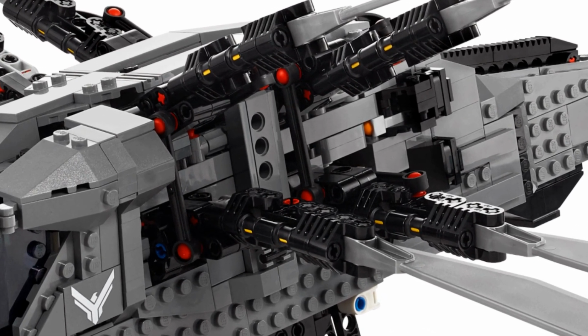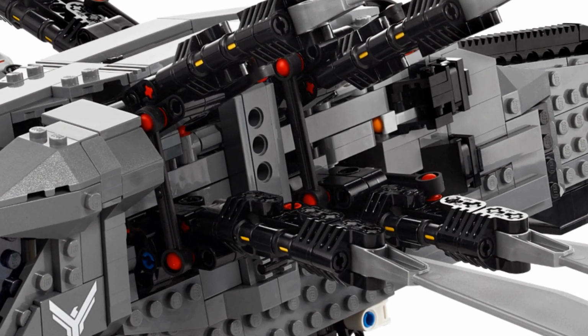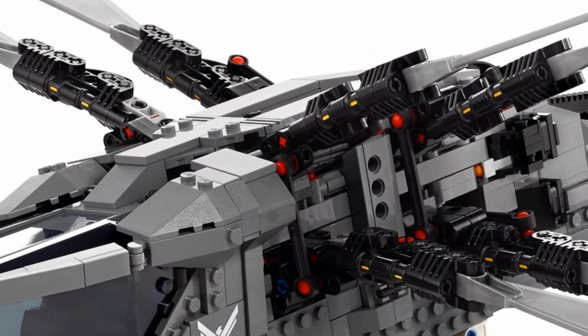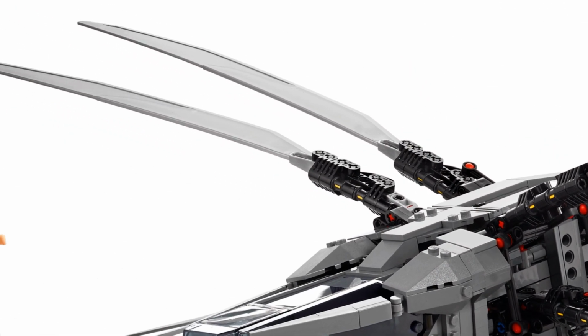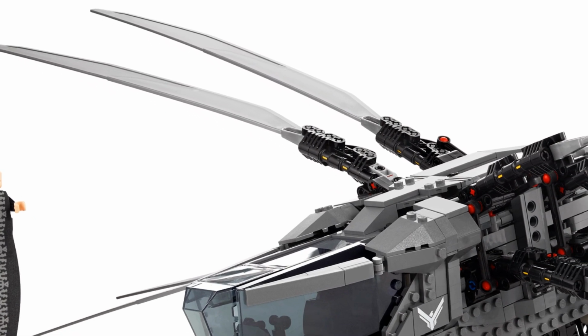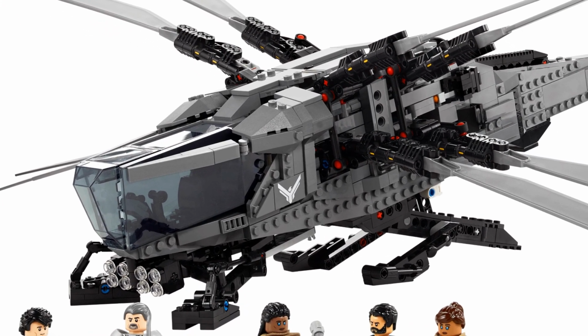But what's earned its spot here is the colourful Technic pieces. The blue, red and yellow pops are garish. The wings also droop down just the tiniest amount, which is again me being very picky. Otherwise, the overall finish is amazing. The Atreides symbol is printed, it's not a sticker. Awesome.